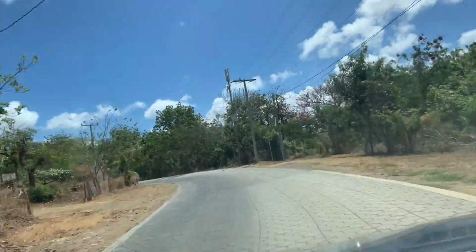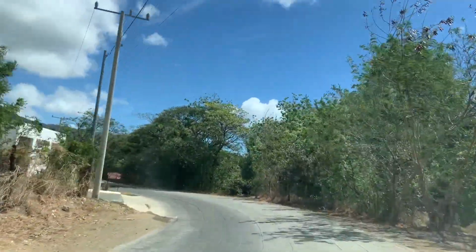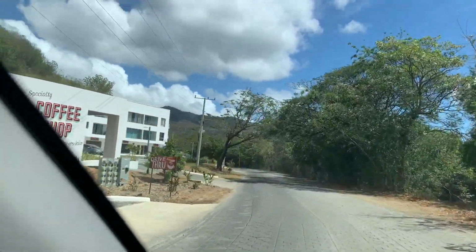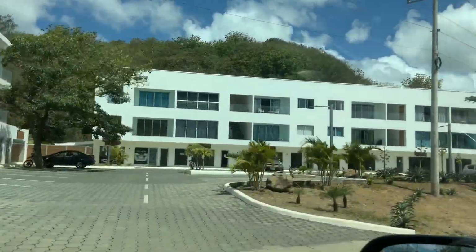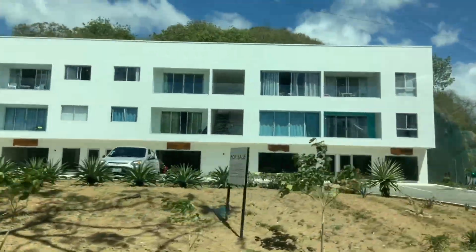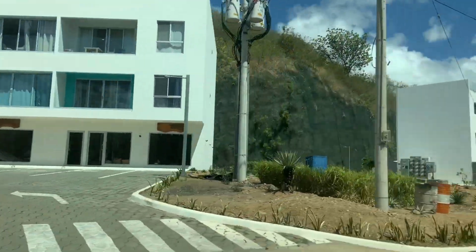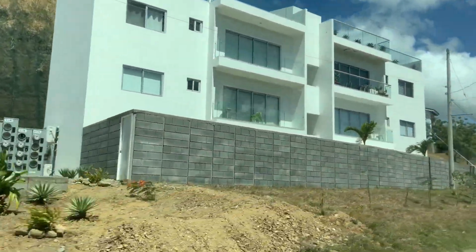And up here on the left is La Talangara Plaza, which has businesses on the first floor. There's the coffee shop here. There's a dentist's office. They're looking for more businesses to open up shops on the first floor. And then the second and third floors are condos that are either 1-bedroom or 2-bedroom condos.